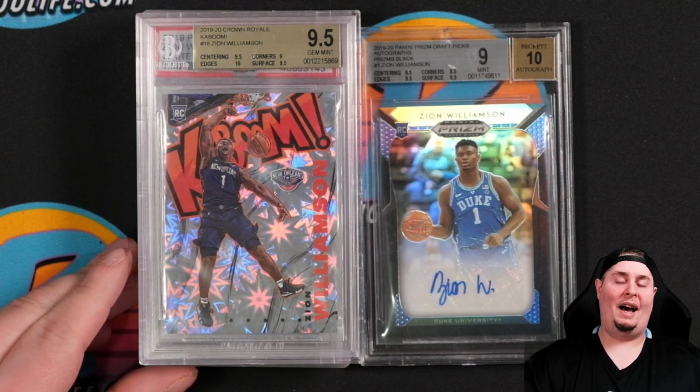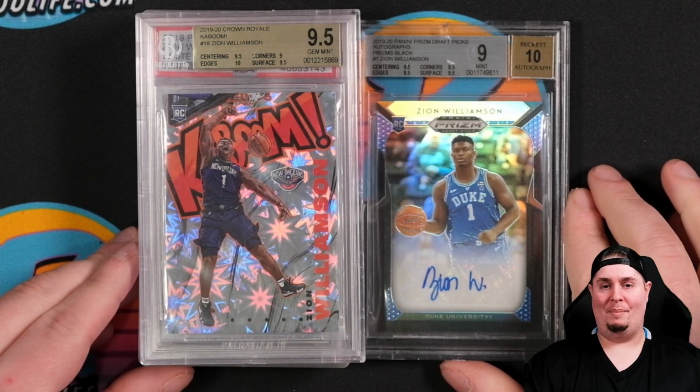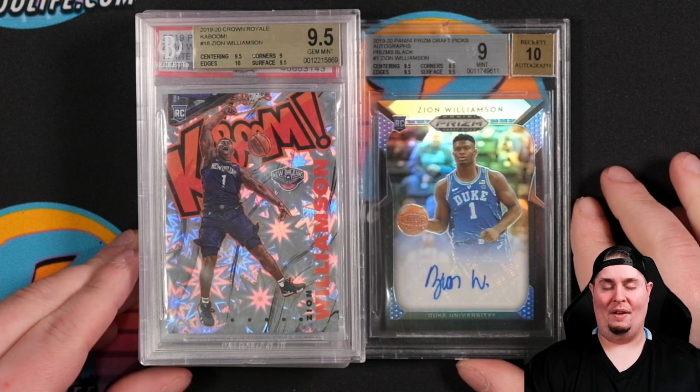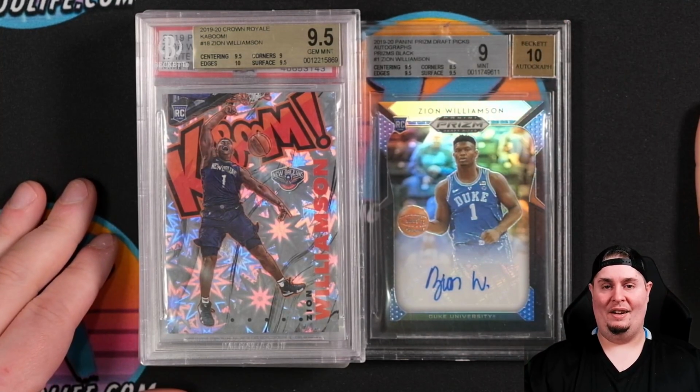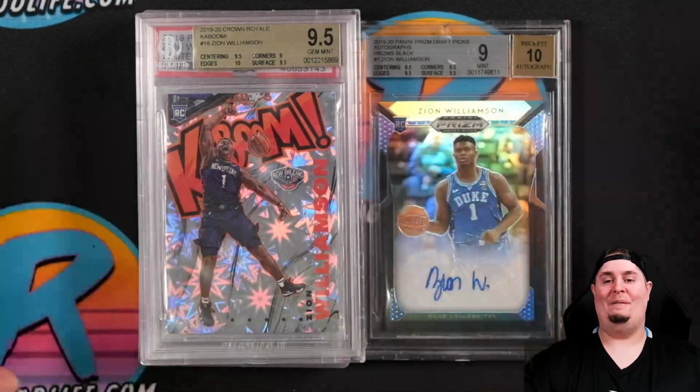I'm rooting for the big guy. I would love to see him in the finals. That being said, I have a pretty significant bet on the Mavs to win it all. So maybe they'll get to the conference finals or something, and then Luka gets me a ring and all these are paid for.